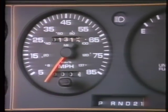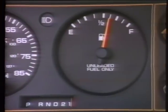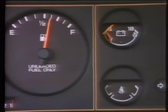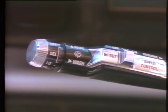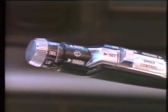Voyager LE's instruments and controls are easy to read. And warning lights keep you informed of a number of vehicle conditions and operating functions. Voyager owners will like the convenience of intermittent wipers, now standard on all models. A newly designed optional overhead console now contains a compass, an outside temperature readout, and reading lights front and rear.